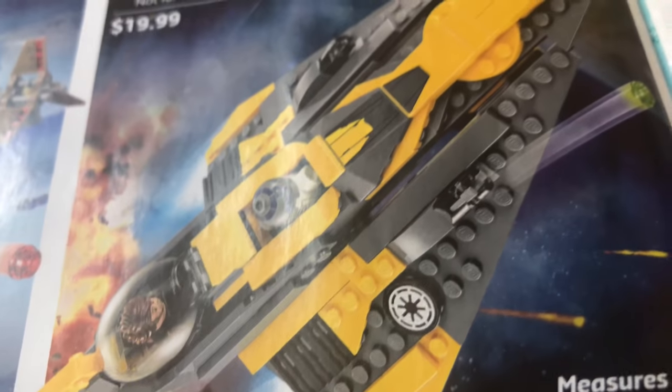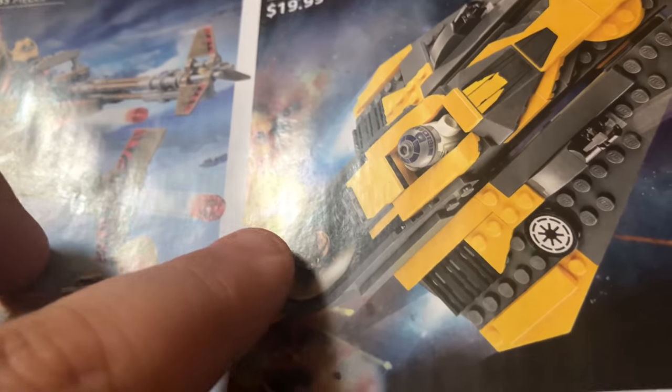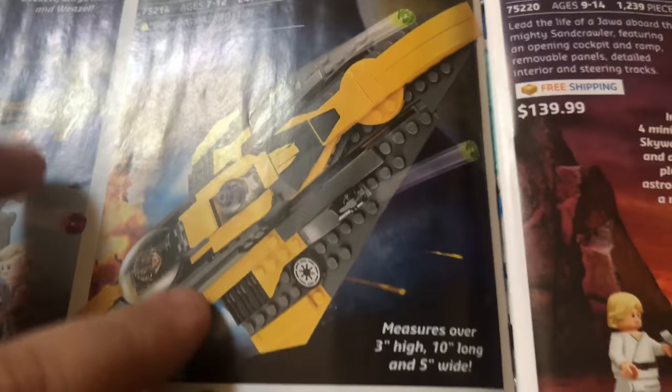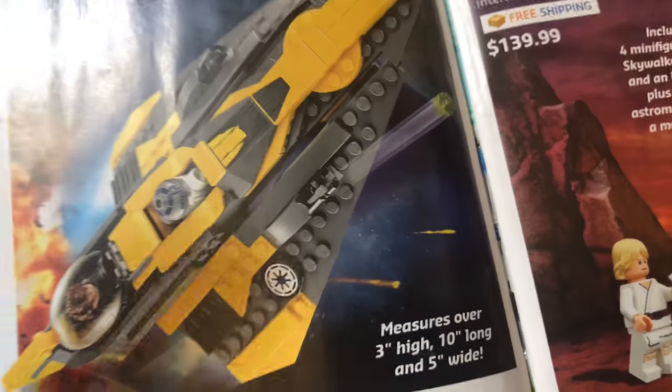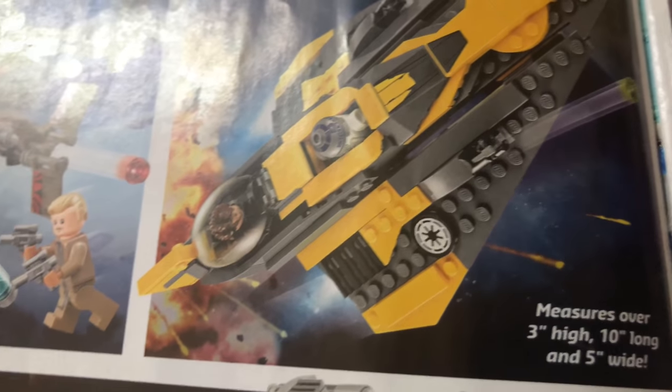This one sold out in my Lego store already, because it's really popular among all Star Wars Lego fans. Because 247 pieces for $20 is a bargain. With R2-D2 and Anakin Skywalker, that's an offer you cannot refuse. I might buy that set in the future.